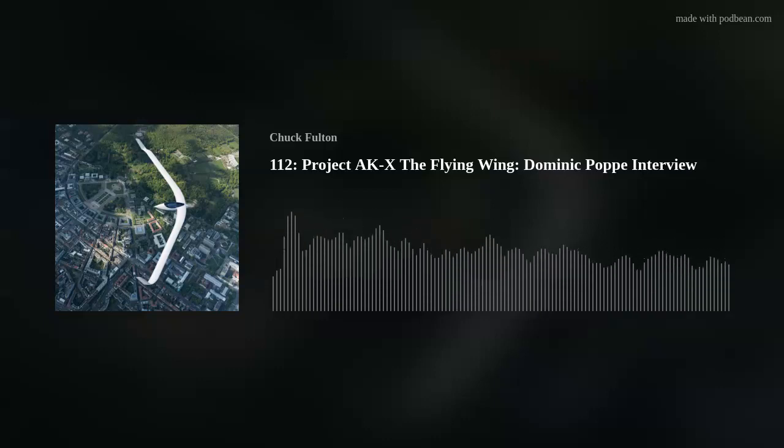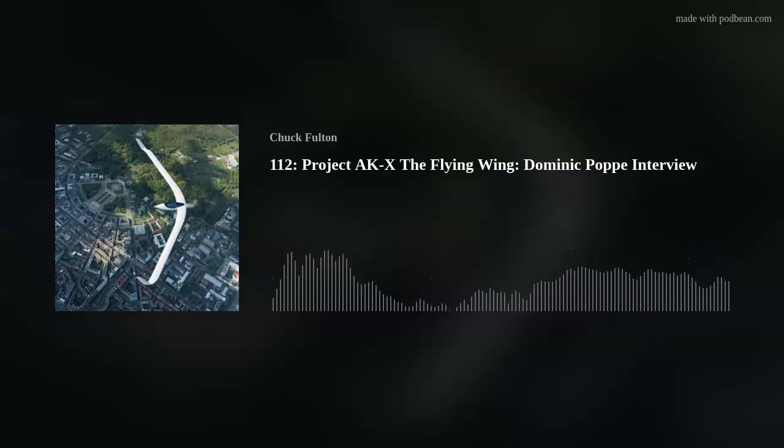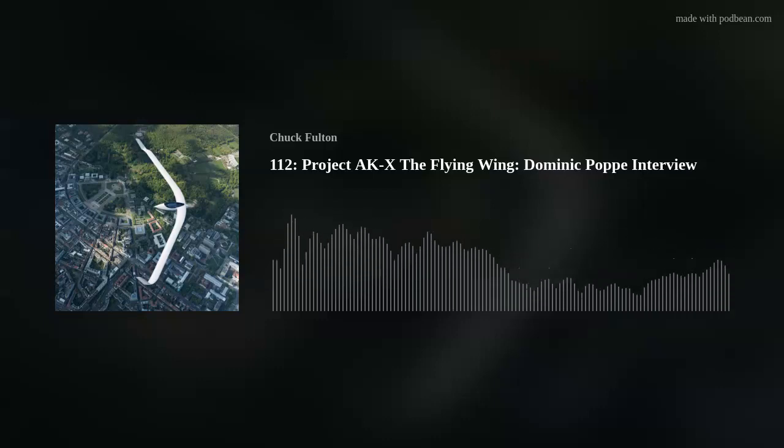How does the tow plane pilot feel about that? I mean, have there been any excursions that were kind of difficult just because you didn't have a pilot in the model?